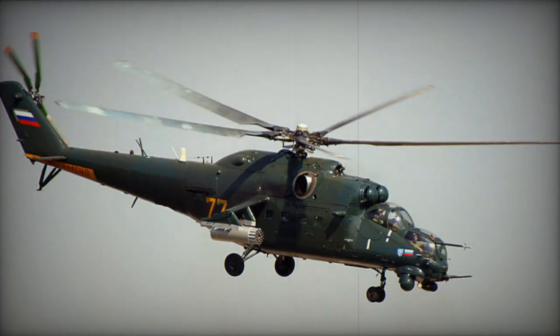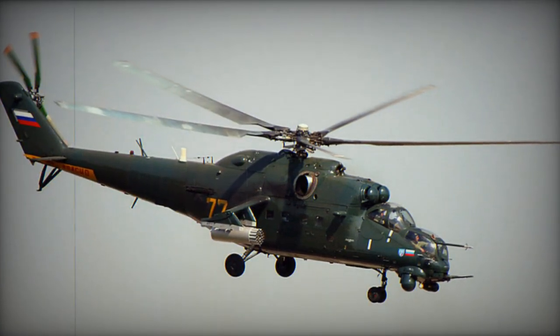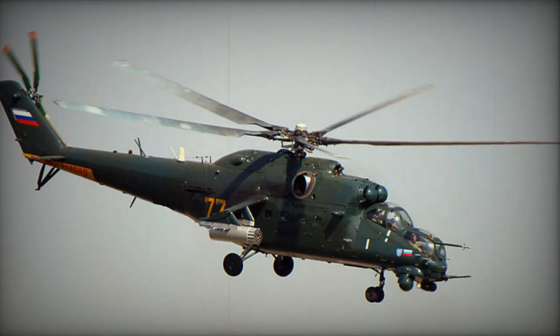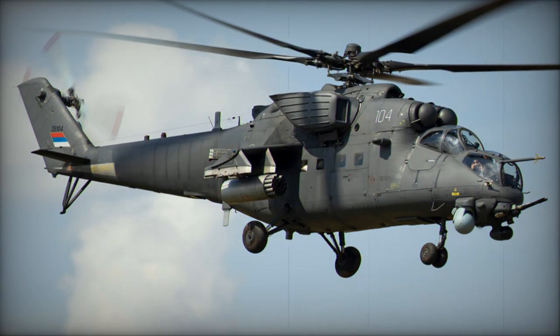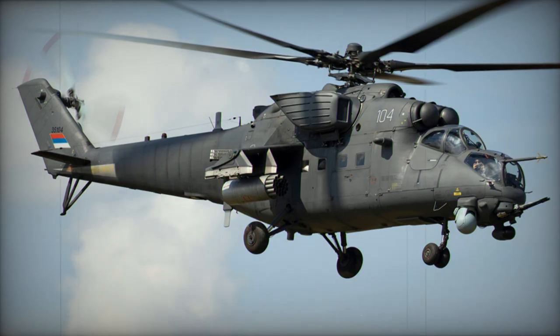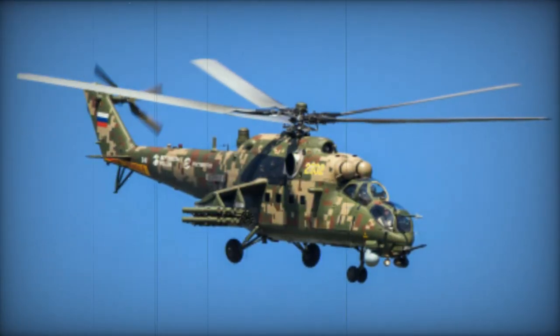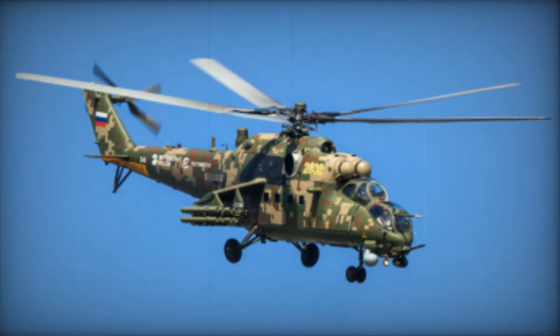This attack helicopter and its derivatives are in service with Azerbaijan, 24, Brazil, 12, Iraq, 24, Venezuela, 8, and possibly some other countries. The main role of this helicopter is destruction of armored vehicles, enemy troops, UAVs and other helicopters. Its secondary role is delivery of troops and special cargo, evacuation of wounded. It can operate at night and in adverse weather conditions.